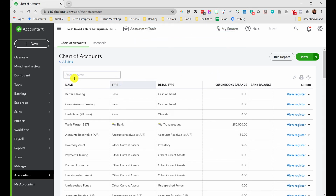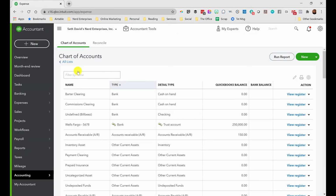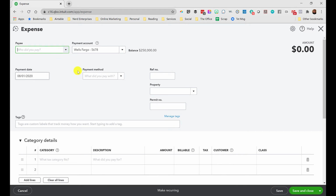Now I'm going to go out and buy something for Joe. Joe says, hey, you know what? I need an appliance from Best Buy. Can you go pick it up for me? I'll say sure. So the payee here in the expense is going to be Best Buy. We'll add them in.